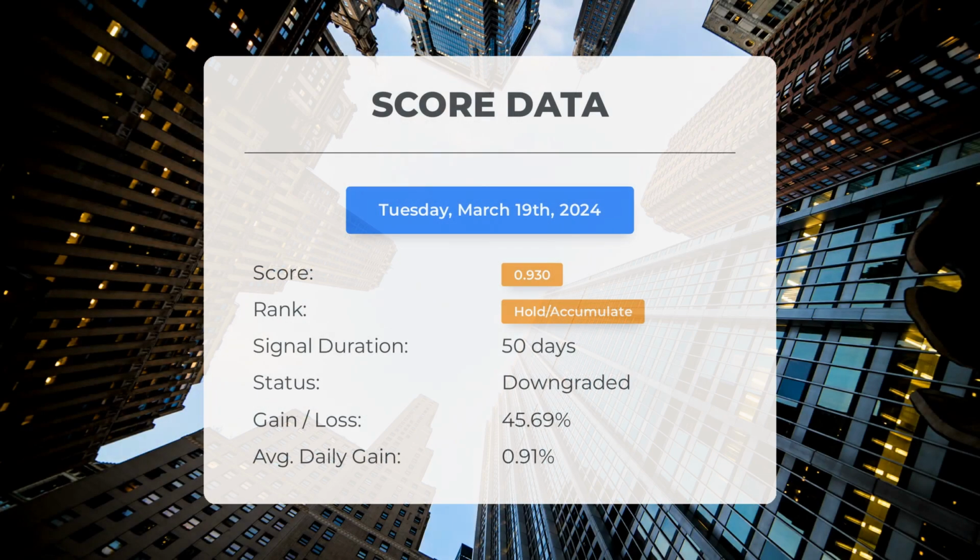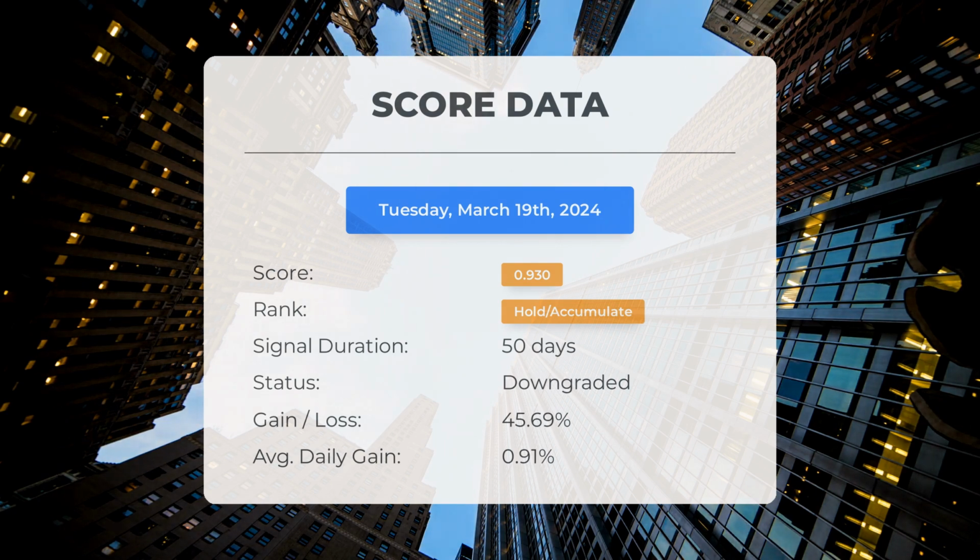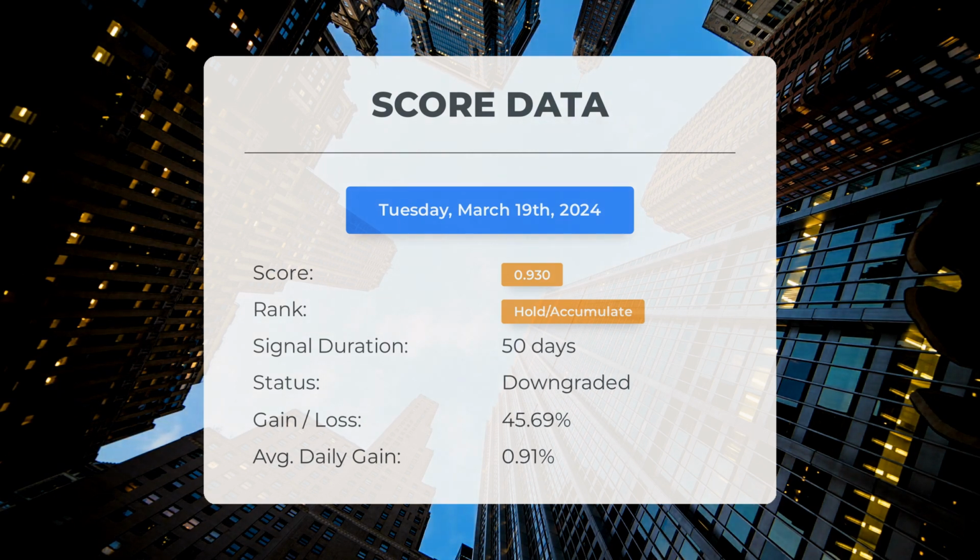Since January 8, 2024, our system has rated SOXL as a hold/accumulate, with a score of 0.93. Now, let's dive into how the stock has performed during this period. SOXL has exceeded our expectations, showing a remarkable gain of 45.69% since we recommended buying it 50 days ago. This results in an average daily return of 0.91% since it was designated as hold/accumulate.